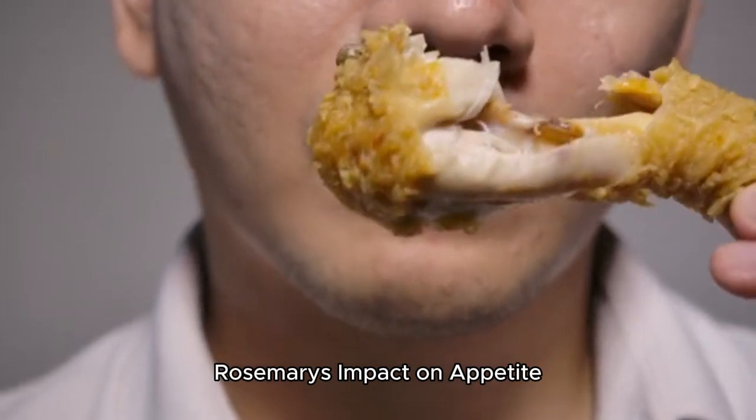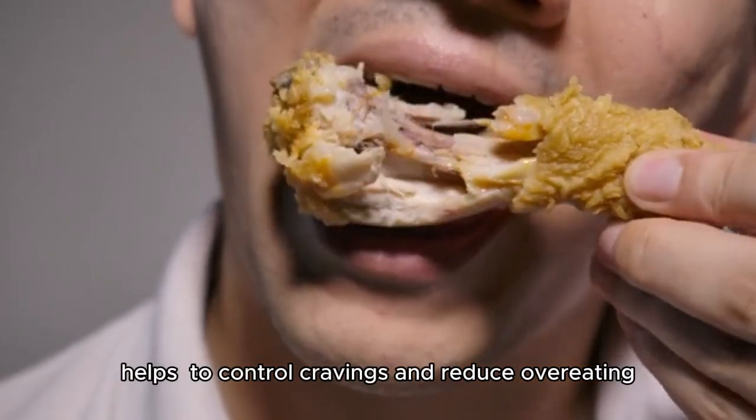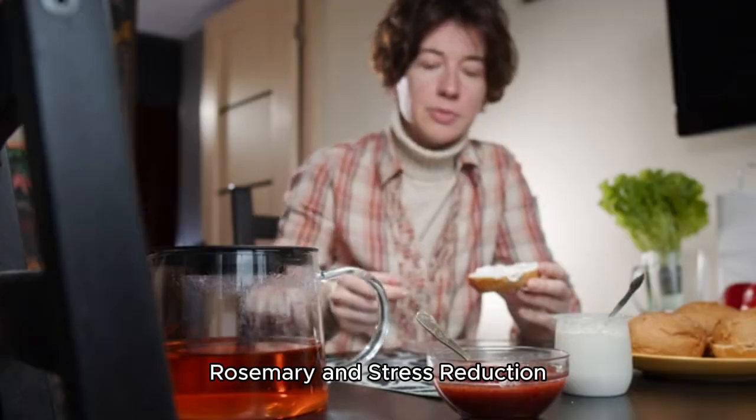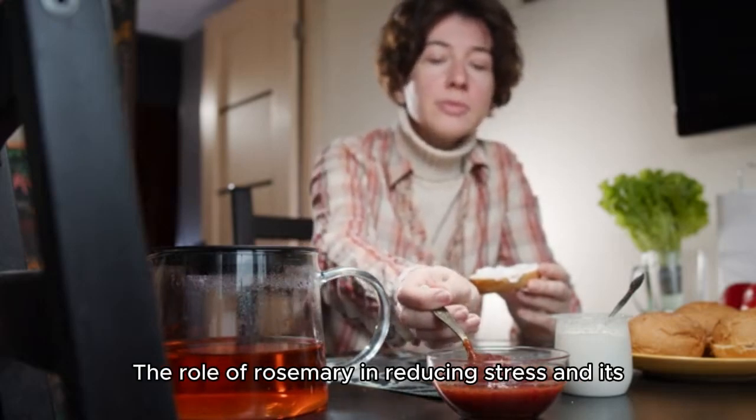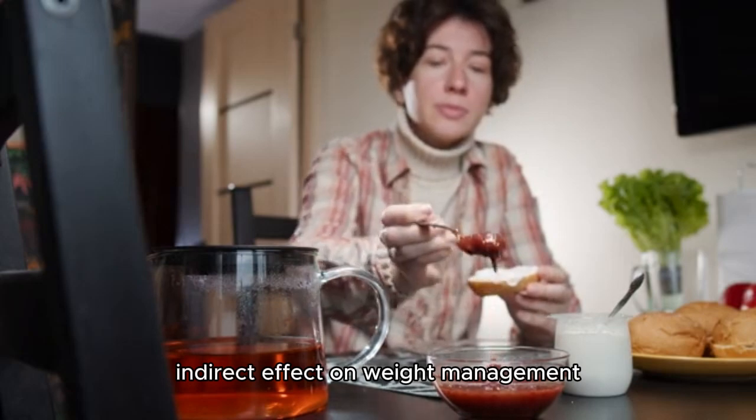Rosemary's impact on appetite: it helps to control cravings and reduce overeating. Rosemary and stress reduction: the role of rosemary in reducing stress and its indirect effect on weight management.